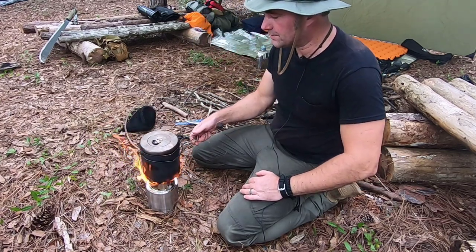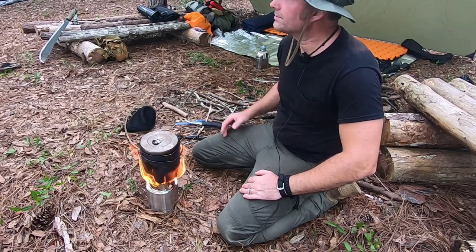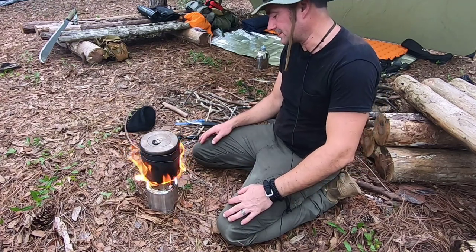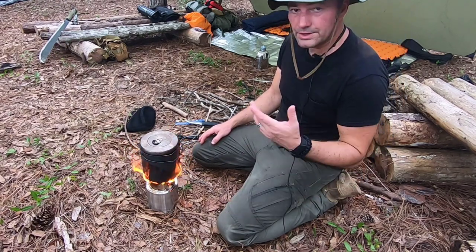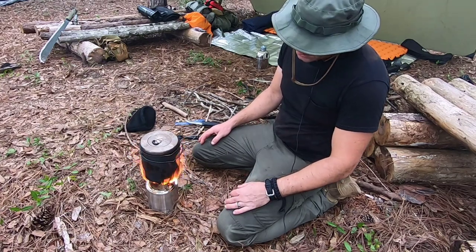Clean too. There's no smoke. We got soot from the pot. That's it. There's no smoke. This is awesome. I mean, the fire is just engulfing this whole thing. That's how much fire is coming out of this. Holy crap. And you guys saw, I just put twigs in here. Pine needles to get it started.